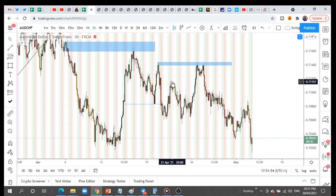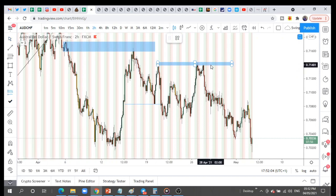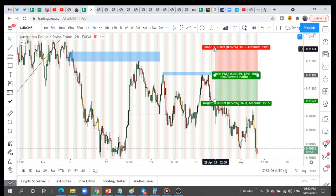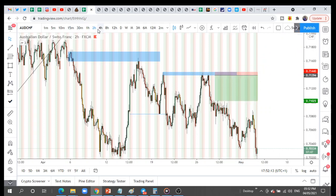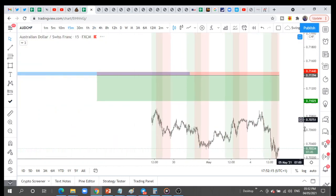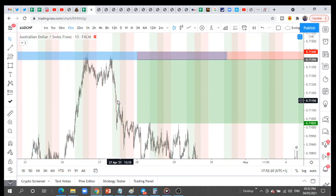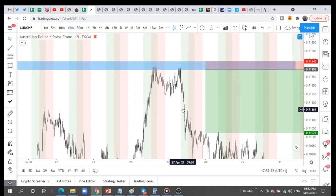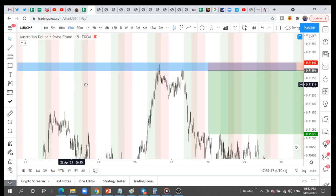Okay, and I've seen this liquidity grab. So the market went up, hit this liquidity off, and came into this other block. So I was able to enter this trade on a 4 pip stop loss. I think on 30 minutes or 15 minutes. So from 2 hours, I moved to 15 minutes. And on 15 minutes, I was able to move this trade, okay? And the market, you can see, it came into this other block.